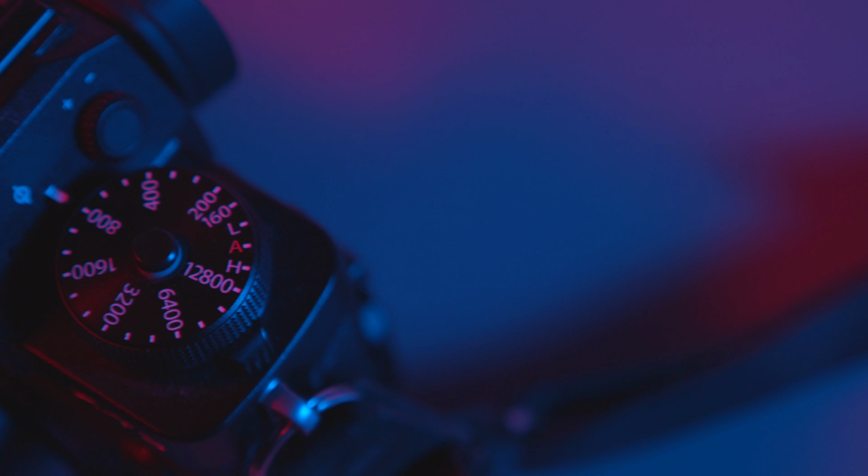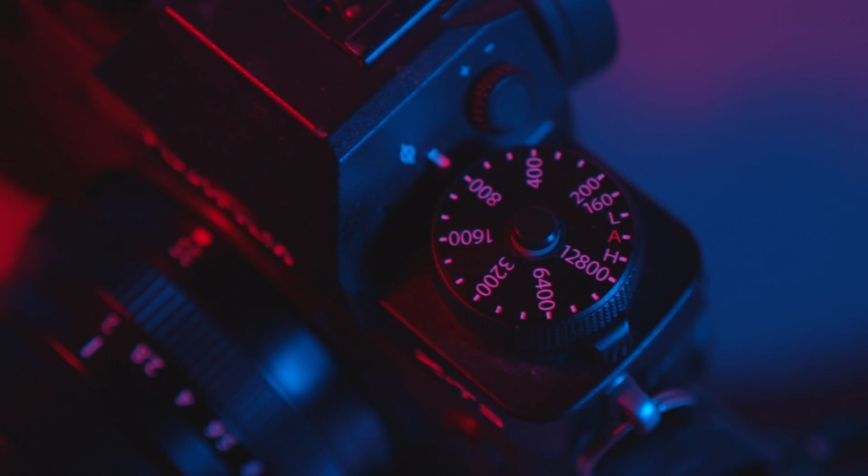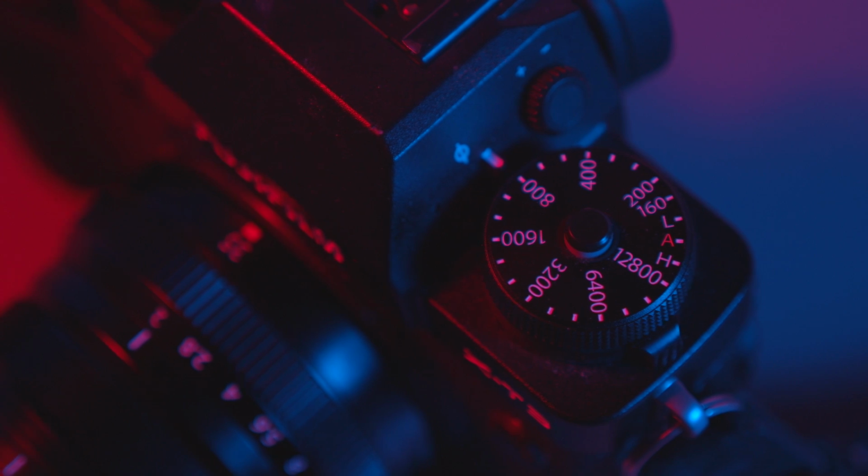It shoots DCI 4K in H.265, so it gives it that 10-bit color depth, which is really amazing to push around for video. It shoots 4K 60 frames per second, and it has really, really great autofocus, which I really appreciate and which I wanted in a camera like this. So the autofocus is really amazing.